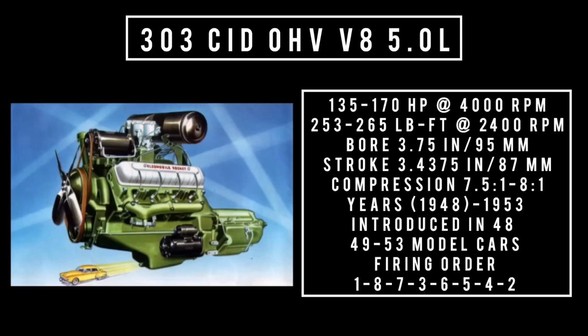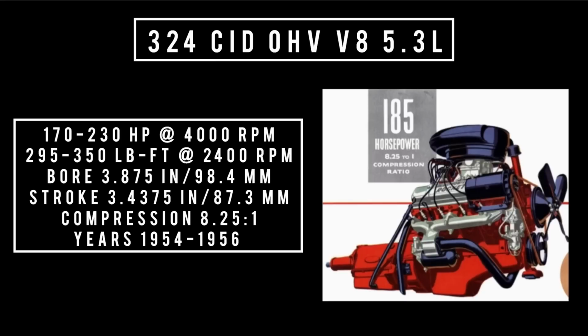The Olds 88 division called the original cars the Rocket 88s. In 1954, the bore was increased to 324 cubic inch displacement, overhead valve V8, 5.3 liters. It was produced from 1954 to 1956.